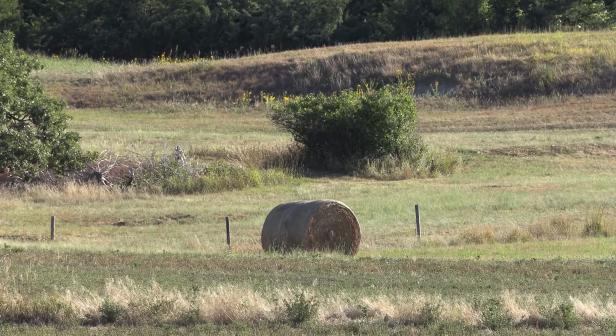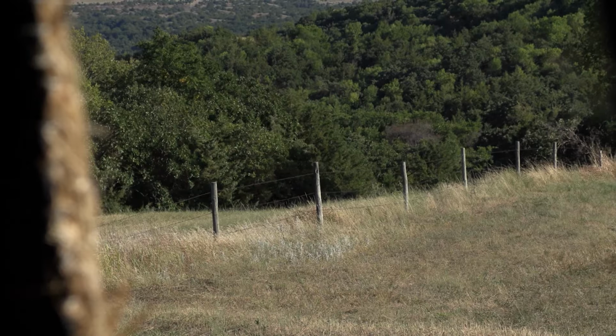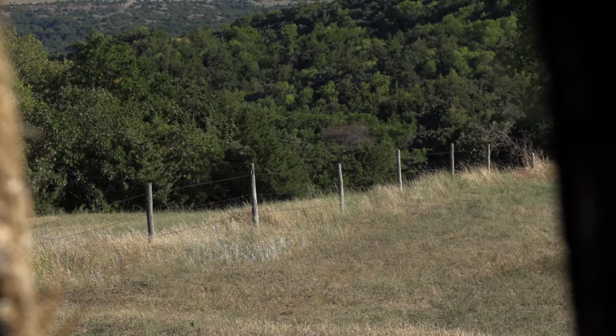Well, it is our first afternoon here in Nebraska. We've been up here for a couple of days, scouting, trying to get some things ready, hanging stands, trying to figure out what we're gonna do. We think we got a good game plan. All 3 of us ought to be set up on a pretty good deer with a good opportunity this evening.